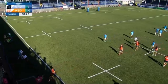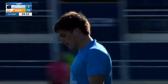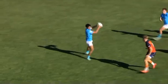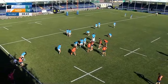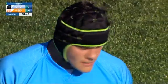It's wild from Uruguay. The Dutch in the shadow of their own posts. It's a defensive scrum. They're able to force the errors of this Uruguayan side. They're struggling to find the answers to the Dutch defence.